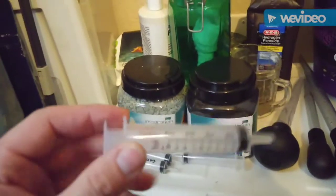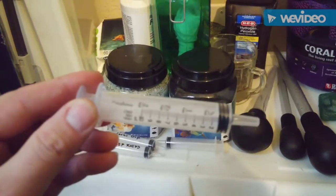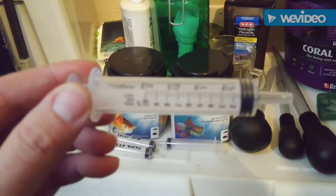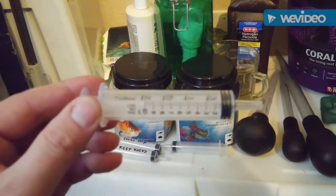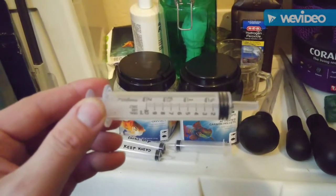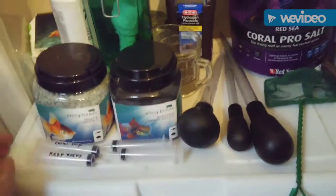These, I actually pick these up quite often from Walmart, or I live in Texas, so we have HEB. Any place with a pharmacy has these. These are dosing syringes for giving kids medicine, and I use them a lot.